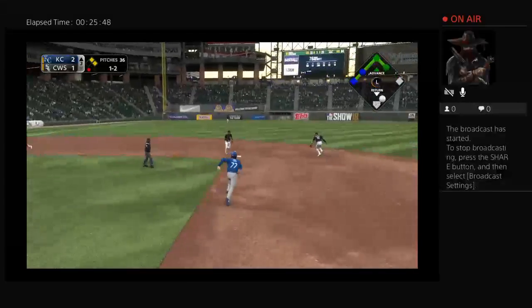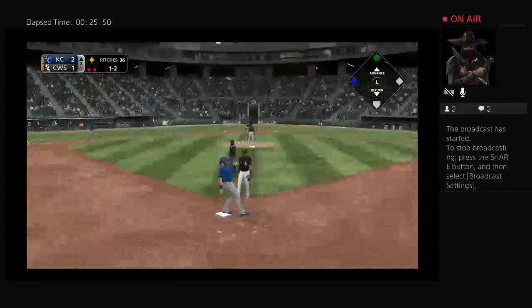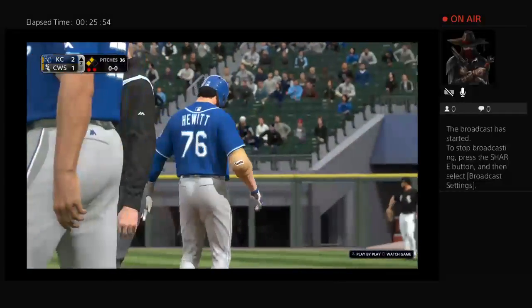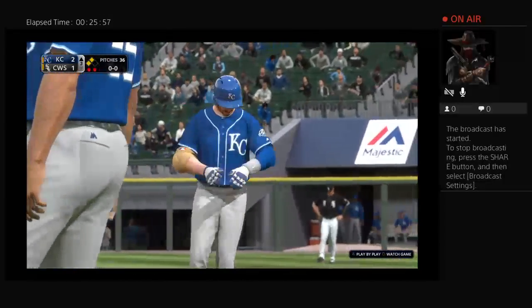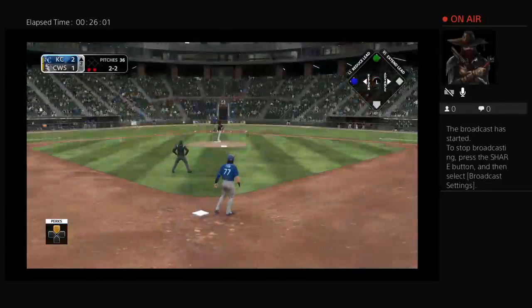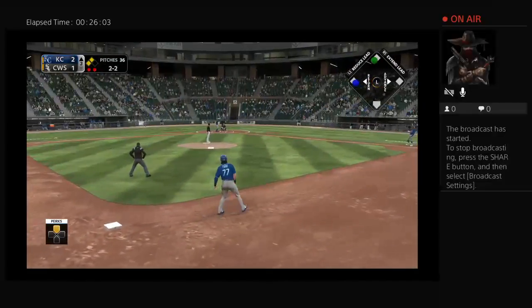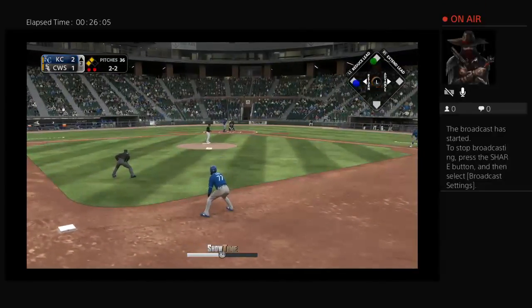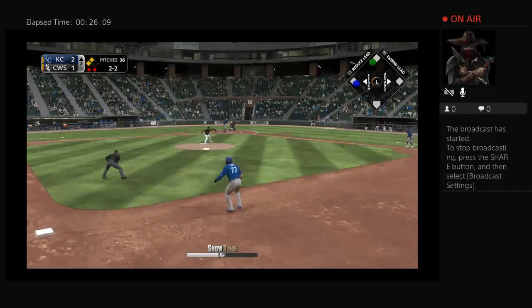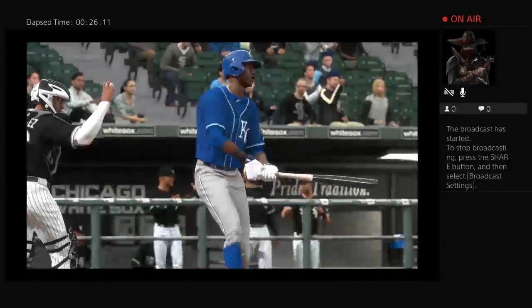Hit back up the middle. Moncada gloves it on to first, and there were 2 down. And that'll bring up one of the top prospects in the game, Raimel Tapia. He popped out in his first trip. The 2-2 is swung on and missed. He got him.